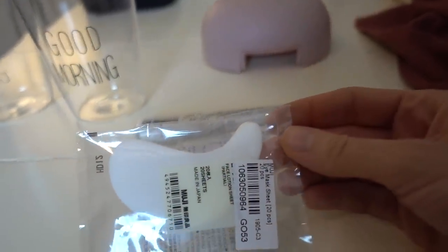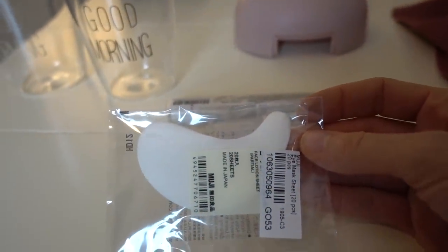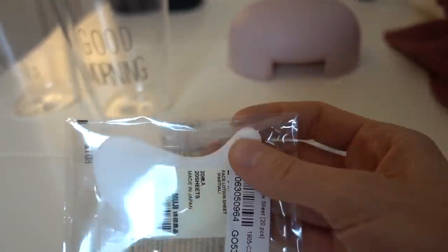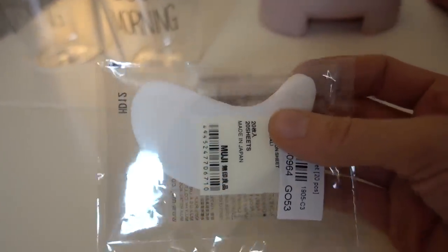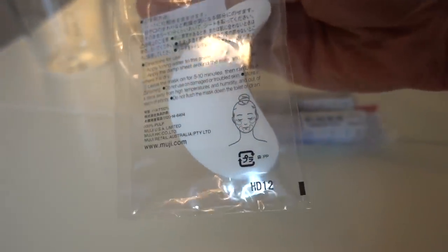And then I also got, speaking of Muji, I got these eye mask sheets. Remember I was asking you guys about some alternatives to the Color Science hydrogel eye masks? These aren't hydrogel, but I got them because I still have the hyaluronic acid that goes around the eyes, and I like putting something over it. And so I got some of these. They are pretty inexpensive, and I guess you can use them on targeted areas on the face as well. So yeah, that's everything that I got at Yesstyle.